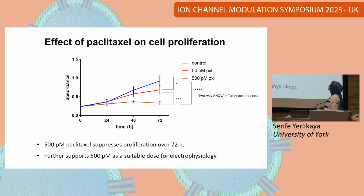And here are the effects of paclitaxel on cell proliferation. We carried out an MTT assay to do this, and two different doses of paclitaxel-treated MDA-MB-231 cells were incubated under normoxic conditions for 24, 48, and 72 hours. As you can see in this graph, 500 picomolar of paclitaxel inhibits the proliferative ability of MDA-MB-231 cells over the 72 hours. So we can say this further supports that 500 picomolar is a suitable dose for our electrophysiology.